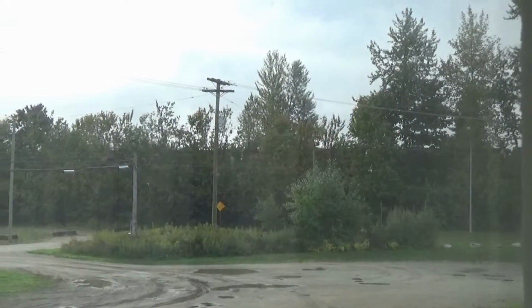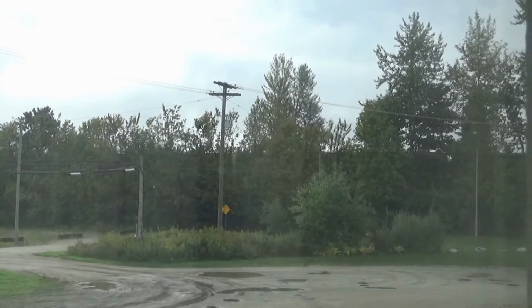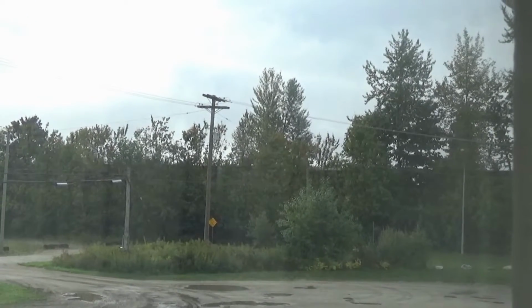The next morning, I was pleasantly awoken by an eastbound coal train. The tracks pass right behind the Super 8 Hotel, where I stayed.